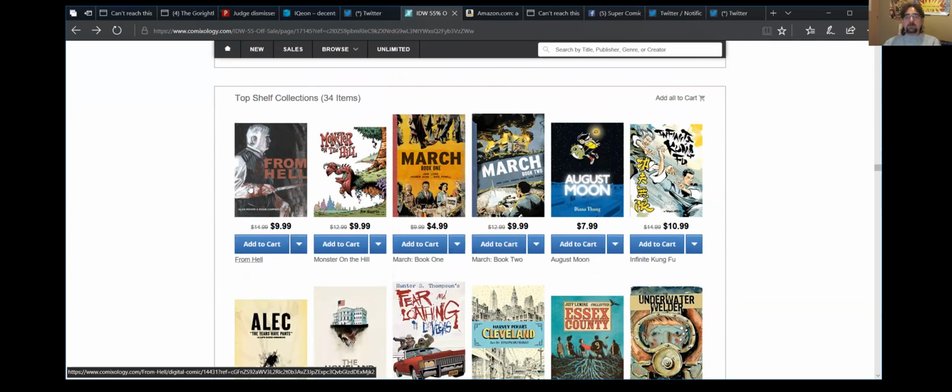Oh, this is a very good book, From Hell. This is the Jack the Ripper story. I bought a used copy, I think from Amazon, several years ago, before 2015 and after 2012, when I became very interested in Alan Moore. So is this the best Alan Moore book? This might be the best Alan Moore book.